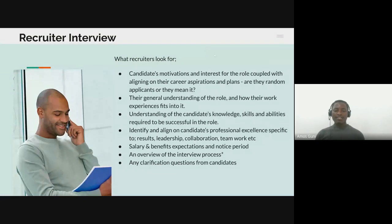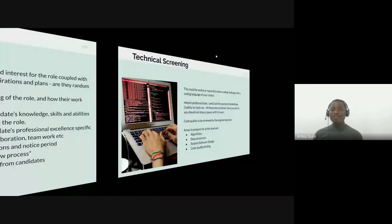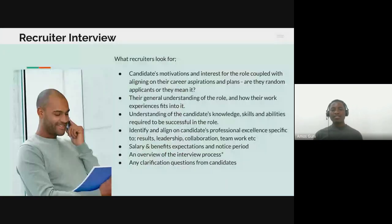And finally, the second last is an overview of the interview process. Some companies will not give you these details. Others will. I personally, that's why I put an asterisk there, would prefer to give candidates what they should expect in the interview process, how the process looks, what they should know, and how they should prepare. So that's a very, very important element. And finally, questions from the candidate.